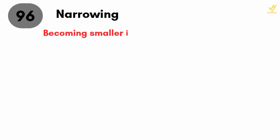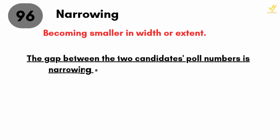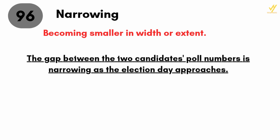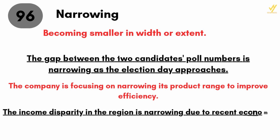Narrowing. Becoming smaller in width or extent. The gap between the two candidates' poll numbers is narrowing as the election day approaches. The company is focusing on narrowing its product range to improve efficiency. The income disparity in the region is narrowing due to recent economic reforms.